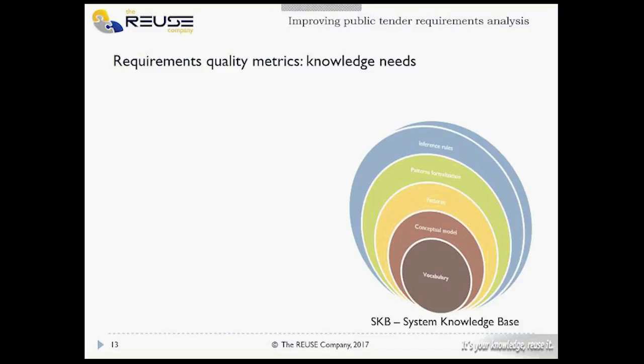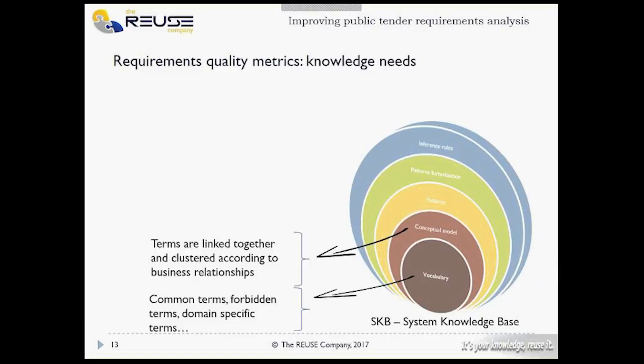And we like to always represent these ontologies by this kind of onion chart, including these 5 layers of information and knowledge. First, vocabulary or dictionaries, where we store common terms, forbidden terms to be analyzed during the quality checking of the requirements, domain-specific terms, or other common terms in bidding, in tenders.